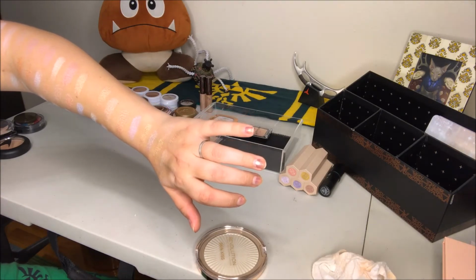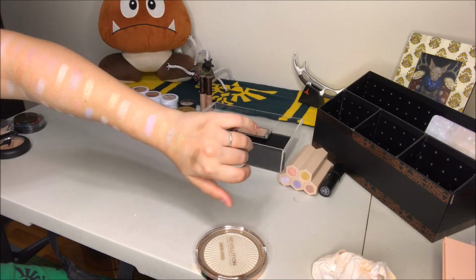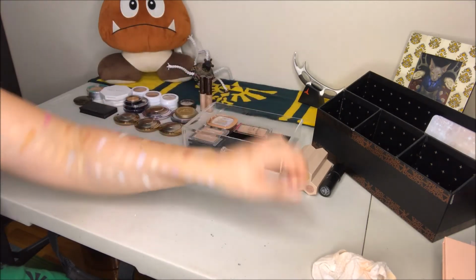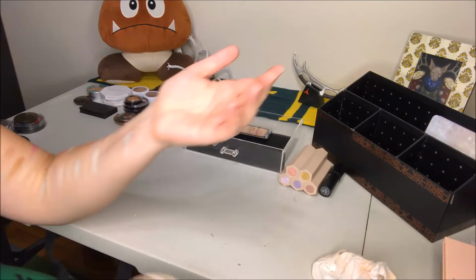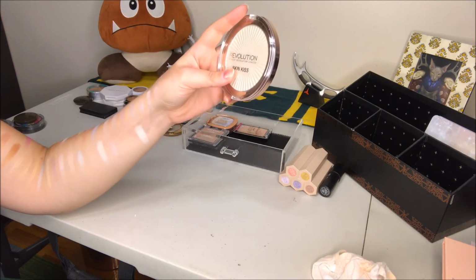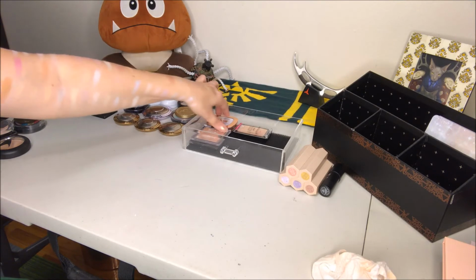I'd say the closest, what would be the closest? It's kind of similar to the Thunderstruck, to be honest. So there's Thunderstruck, and this is Ice Kiss. It's got sort of an icy look to it, but it doesn't look exactly the same as anything. It is chunky, but it does glow really well, so I was thinking I was going to get rid of it, but it actually swatched better than I remember, so maybe I'll try this one more time. So we'll keep that guy.